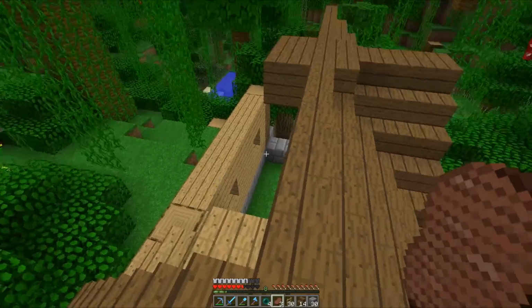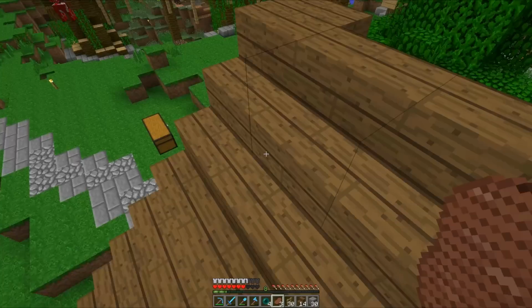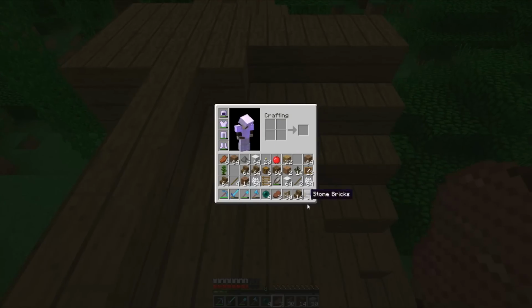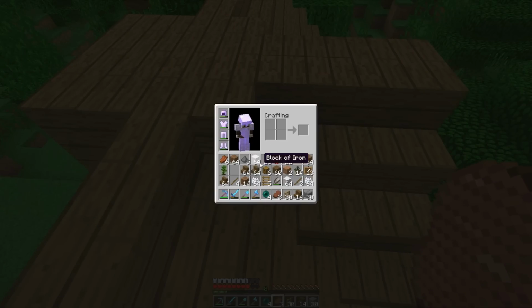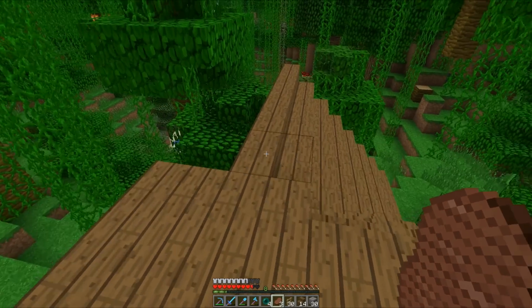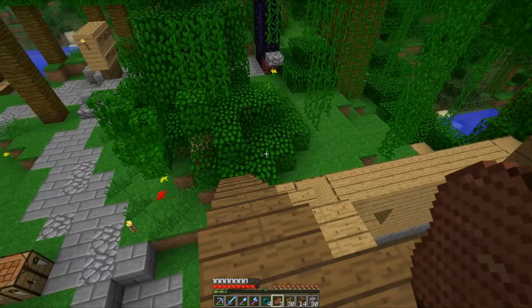But yeah, as far as the resources go, it's not too bad. Need a hell of a lot of these wooden stairs, these spruce wood stairs. I think I've used almost the stack already, and we only have 4 stacks of them. So that means that we have enough to do 2 of these houses, most probably, if everything goes to plan.